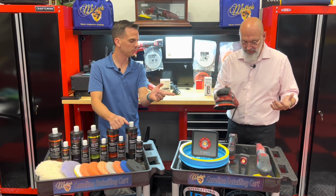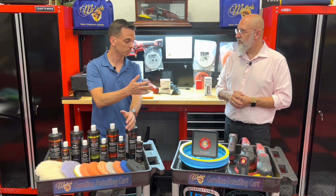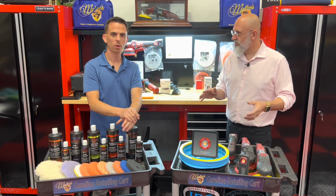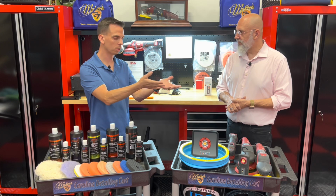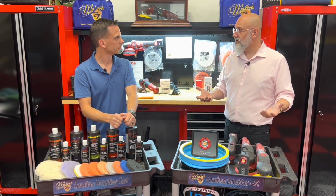And we're showcasing the Flex line of tools. Flex is a German company. In terms of their machines, they're the best of the best. The quality is without compromise. Whether you're a detailer or a hobbyist, a beginner, you can approach these machines with confidence. The ergonomics on them are just spectacular.